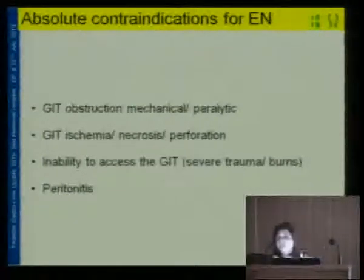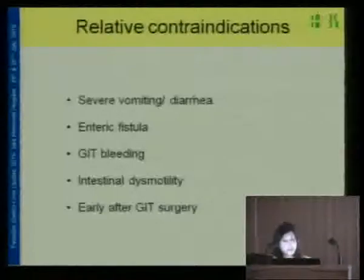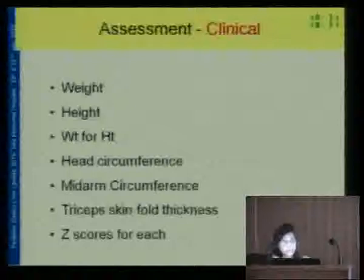So is there any obstruction, mechanical or paralytic, or there is a perforation or necrosis in the gut? Or peritonitis, or massive ascites. So these are the conditions where it is not possible for us to access the gut. And intestinal dysmotility. So these are the other conditions.